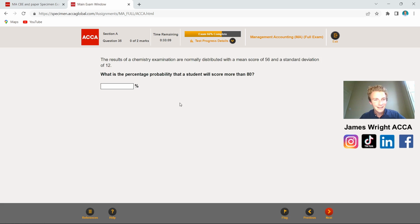What's this? The results of the chemistry examination are normally distributed with a mean score of 56 and a standard deviation of 12. What is the percentage probability that a student will score more than 80? Well, we need to look at what is known as a Z-score, and that looks at the value's relationship to the actual mean. Because it's looking at a lot of marks, we've got to look at the distribution.